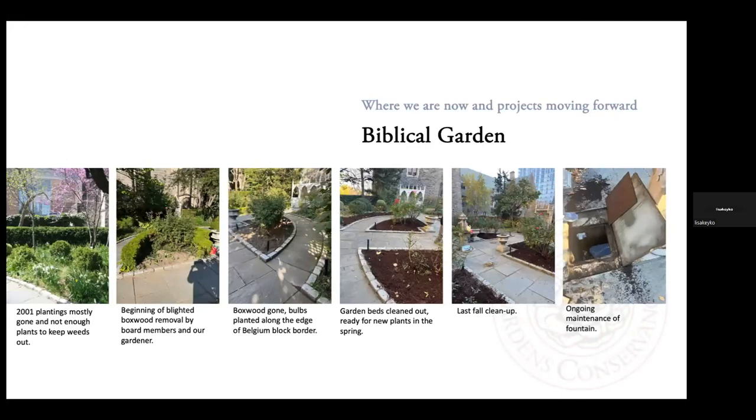In the Biblical Garden, plants of the big renovation of 2001 are mostly gone or overgrown. Major tree pruning and tree removal was performed this past fall. All the boxwood was infected with blight and has been removed. Spring blooming bulbs have been planted, and a new planting scheme is being designed for installation this year. Ongoing maintenance of the fountain should be done weekly, but sadly never is.